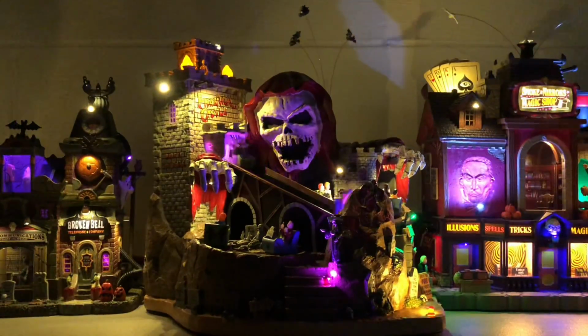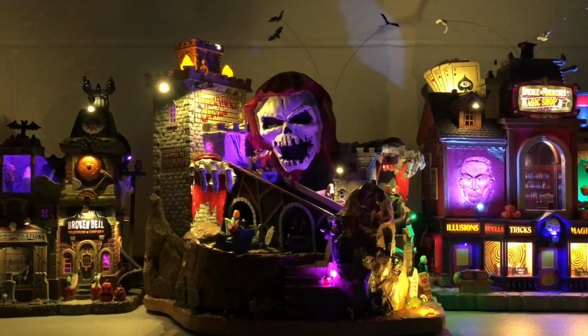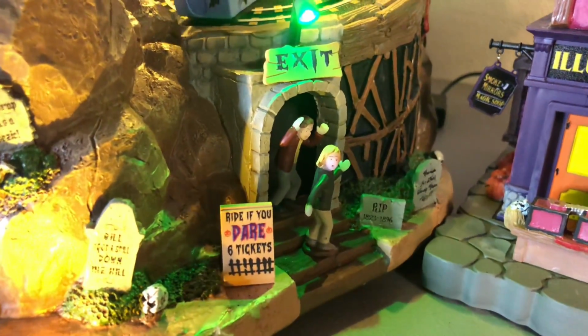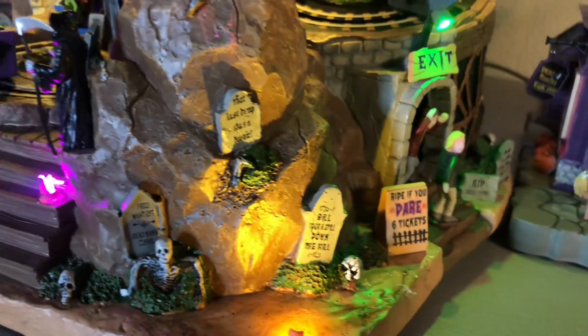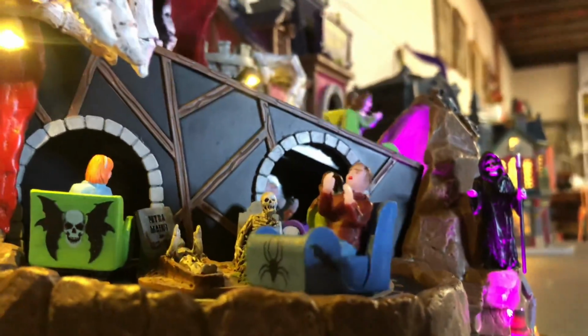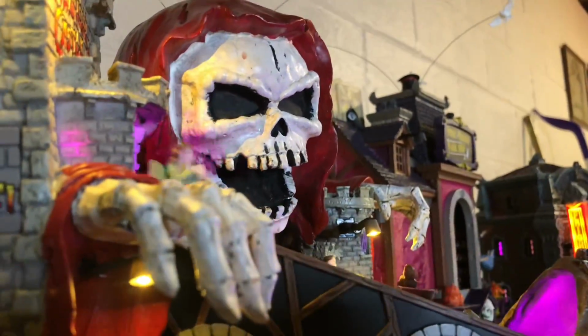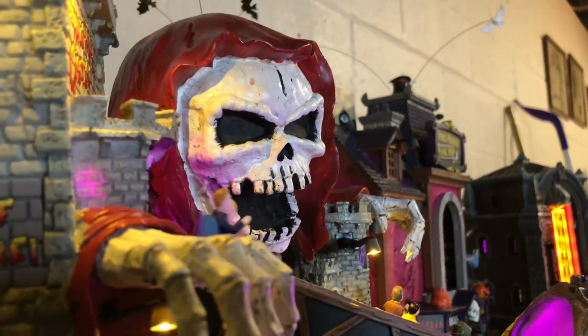I think the design of this one is phenomenal. I love the castle bits themselves. It's really cool. The roller coaster parts are cool as well. It's obviously a wooden roller coaster, and it looks pretty accurate. And of course, we can't forget about the giant Reaper looming over the ride. How awesome does he look? I love the red cloak here.